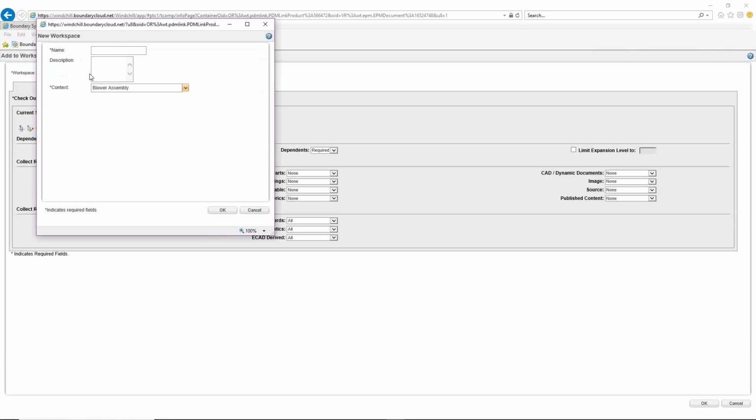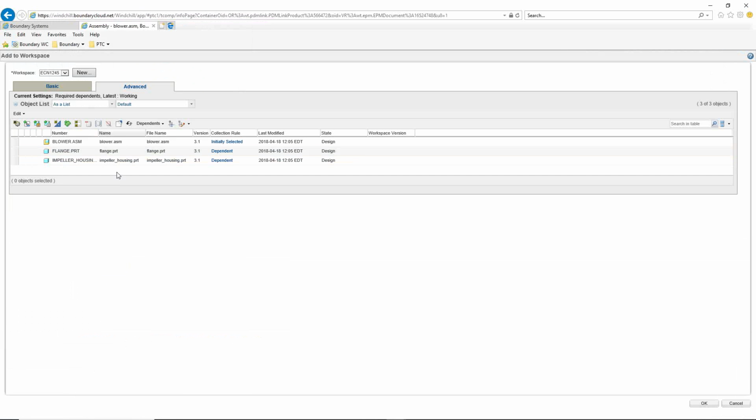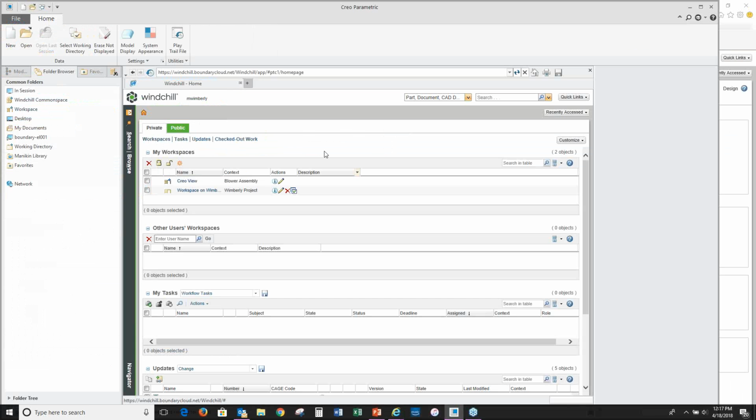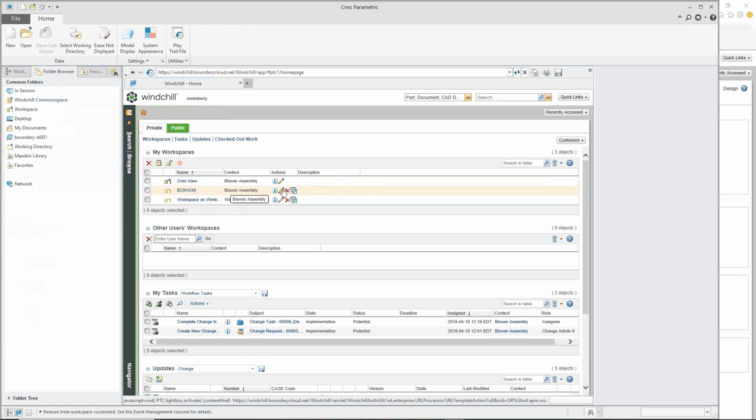And I'll create a new workspace. And this change request may be an ECN. And then I'll just say 1, 2, something. That'll be the workspace that I'm actually adding everything to. I can verify that the information that I need is now going to be added to that particular workspace. Great. And then I will go into Creo. Let me refresh my Creo session. I'm sorry, my Windchill window. And I'm going to go through and make this new workspace my active workspace.